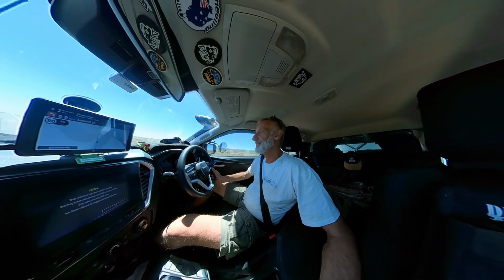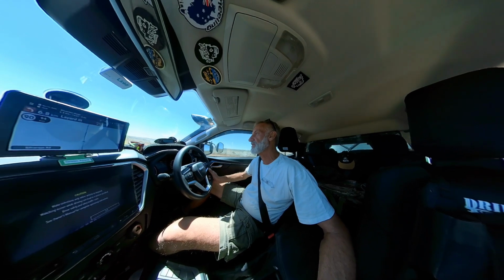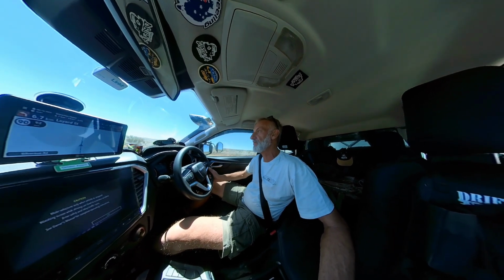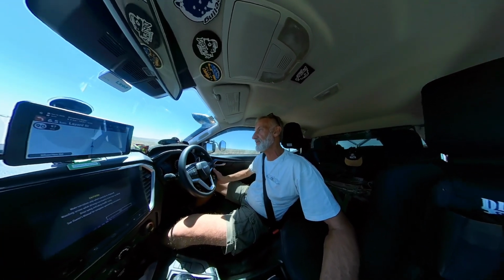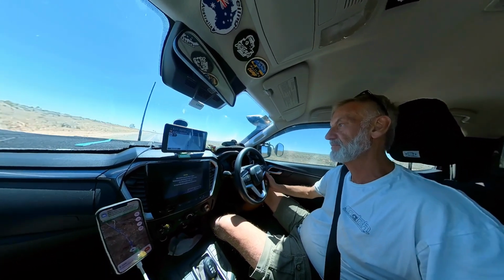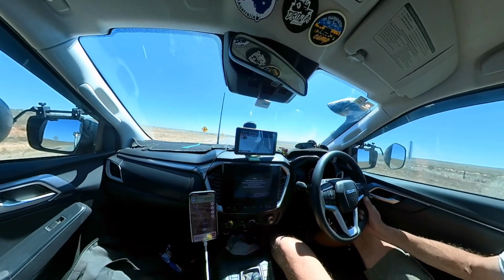Yeah, so I've got a tyre pressure monitor, which is great because it's showing me how much I'm losing, and it's only very little. Like I said, 5 psi over 200 k's. Anyway, nearly there. I look forward to it.